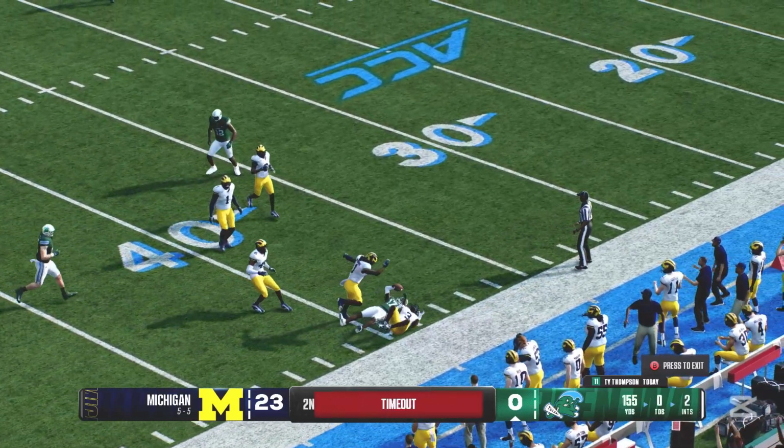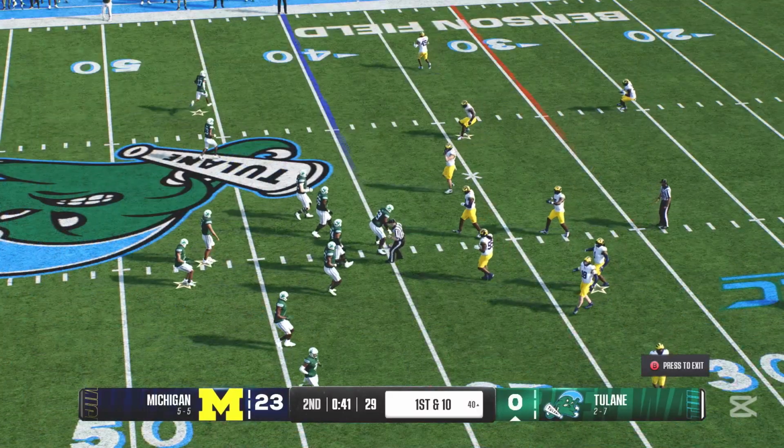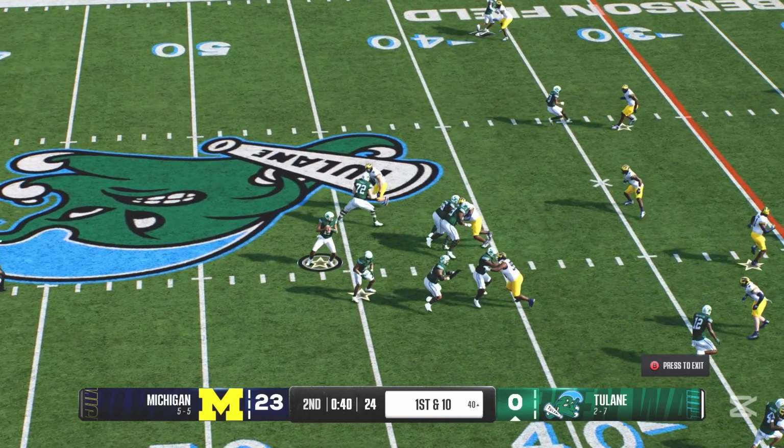He's off to the races. And they'll do more than move the chains. They'll move that thing more than 30 yards down the field before he's finally stopped. There's a timeout called as this offense tries to find a way to draw a little closer.